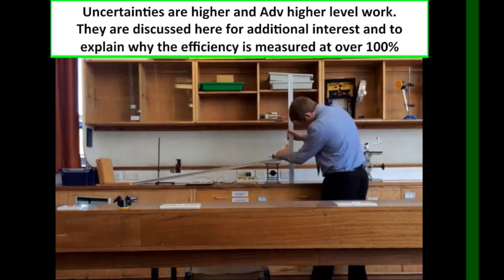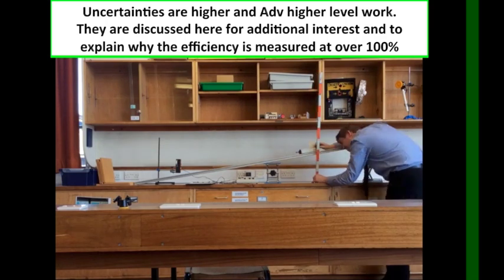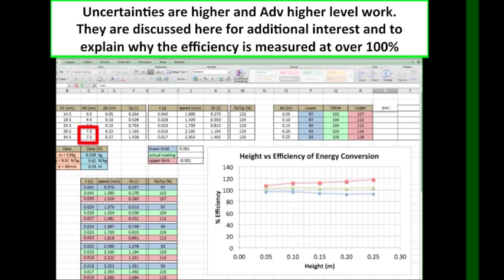Look, there I go. Close examination of the video suggests that the light gate was actually put in a lower position when it was returned. Now I can't really measure how much that was, but I'm going to assume it was 2 centimeters. This is hardly ideal science, but have a look at what happens if you put this into the spreadsheet. The actual value is roughly constant across the whole range of the height.